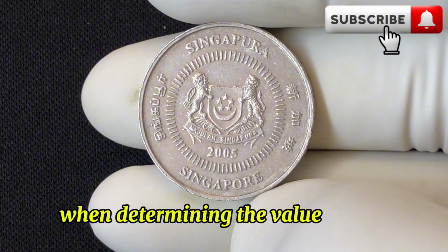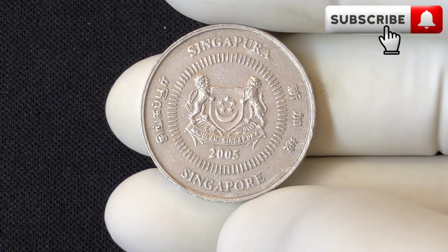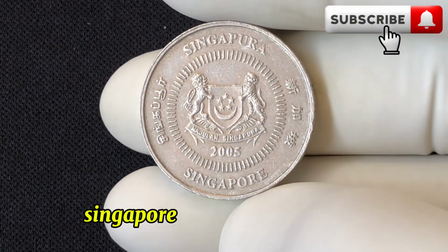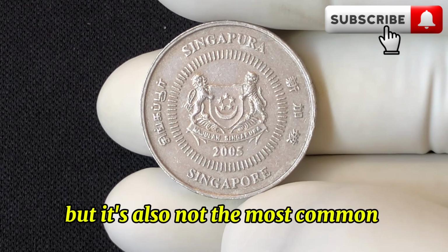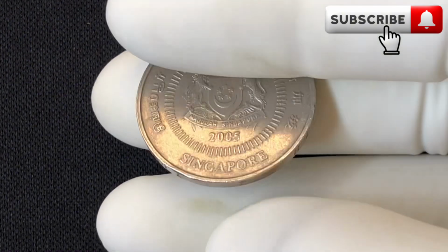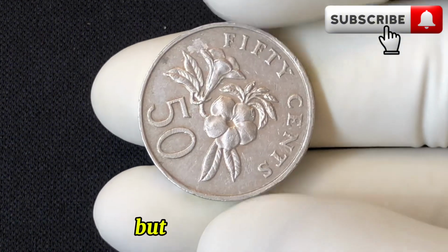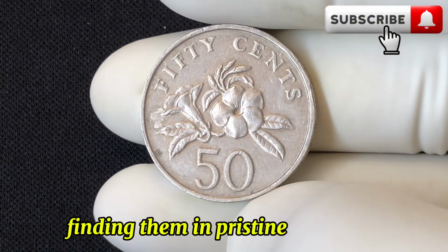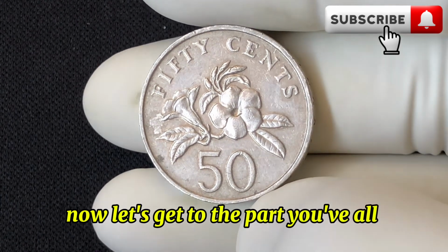When determining the value of any coin, rarity and mintage numbers play a crucial role. The 2005 Singapore 50 cents coin isn't particularly rare, but it's also not the most common coin you'll find in circulation. The Singapore Mint produced a significant number of these coins, but as time goes on, finding them in pristine condition becomes more challenging. Now, let's get to the part you've all been waiting for.